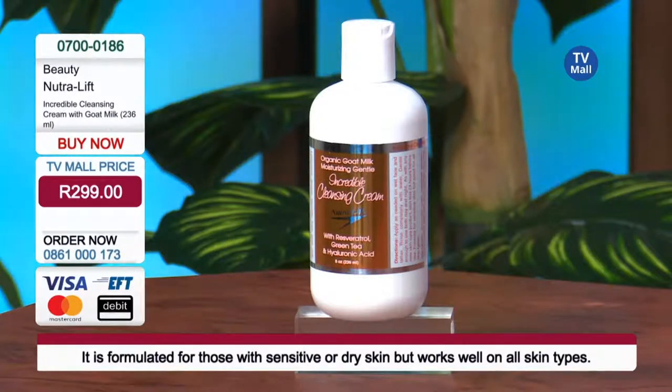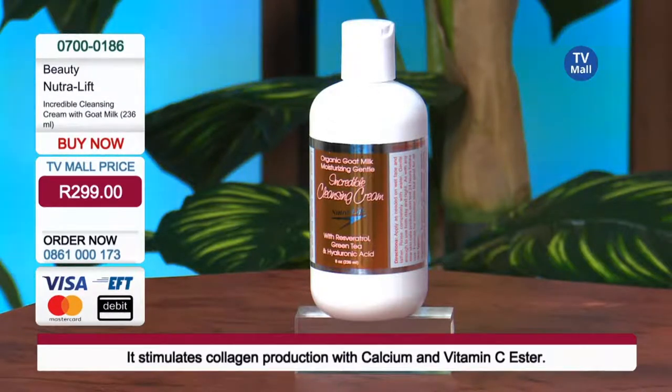This cleanser really is phenomenal value. It is quite a large bottle as well, 236 mils in there, jam-packed, filled with powerful, powerful ingredients. Now, this is actually for every skin. You can use this on a dry skin, you can use this on an oily skin, but this product, especially for acne skins as well as sensitive skins, really, really powerful.